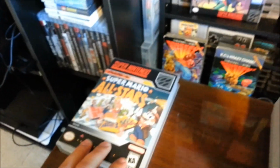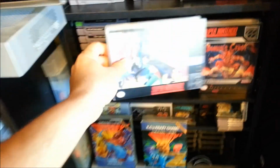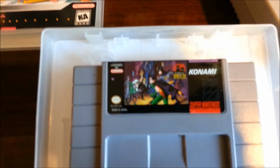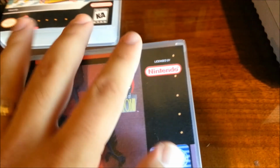This is the one that came with the Super Nintendo. And that's like a $20 game, I think. I could be wrong. Next one I have is The Adventures of Batman and Robin, which you've probably seen in my top 5 most valuable Super Nintendo video games. This is a very, very fun game. I suggest checking it out. You know, emulate it if you have to.